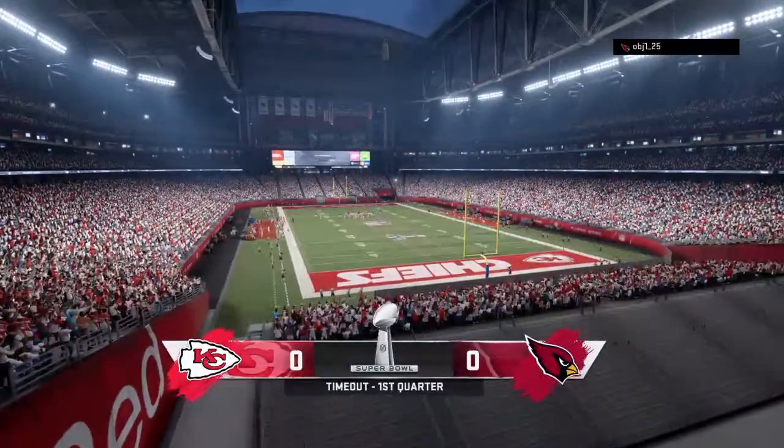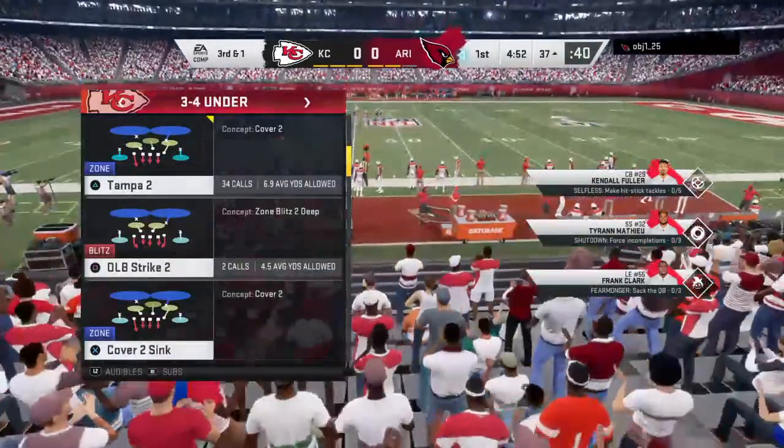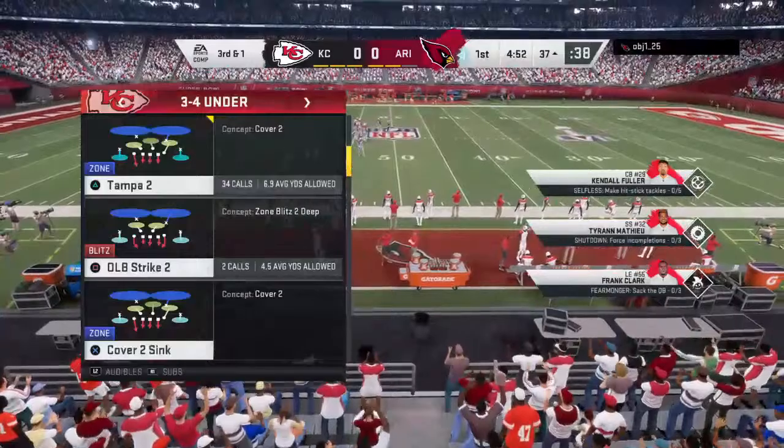And now prior to this 3rd and 1, we're going to get a timeout here. They'll have 2 remaining as we step aside here in this first quarter.